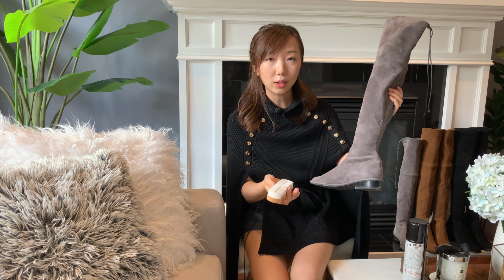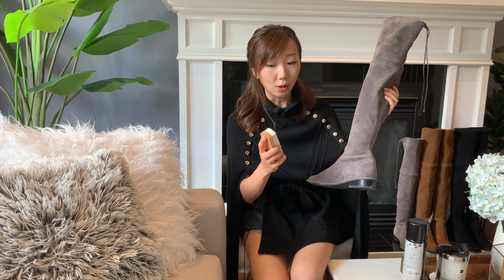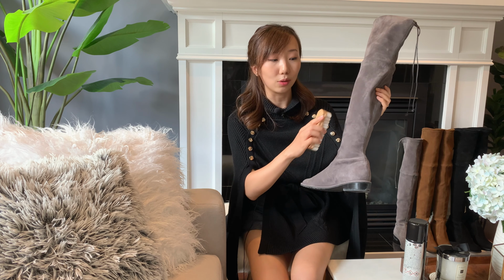And if that doesn't work, you can also use a suede eraser, which is nice for erasing away any stains, or just a pencil eraser as well if you don't have that. The important thing is to just rub in one direction and to not go back and forth.